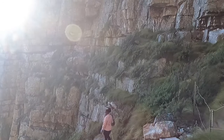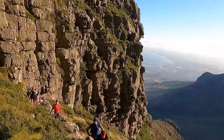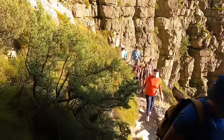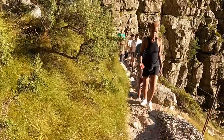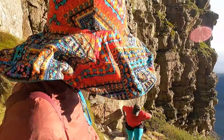The biggest advantage to hiking at the crack of dawn is that the trail isn't so busy. Platteklip is one of the most popular routes up Table Mountain, and as soon as the sun was out, the crowds appeared.